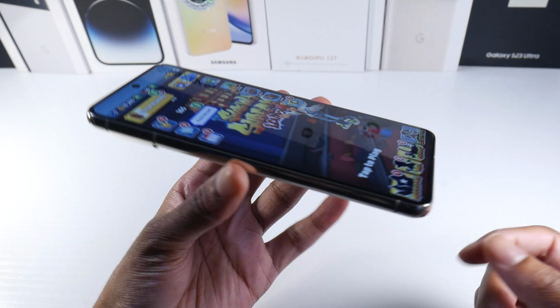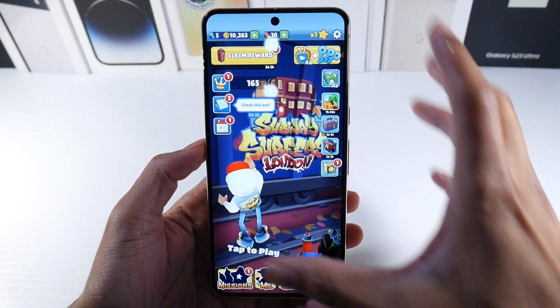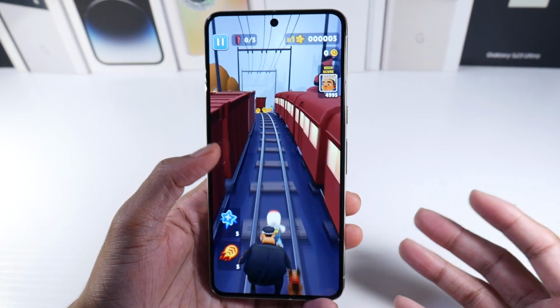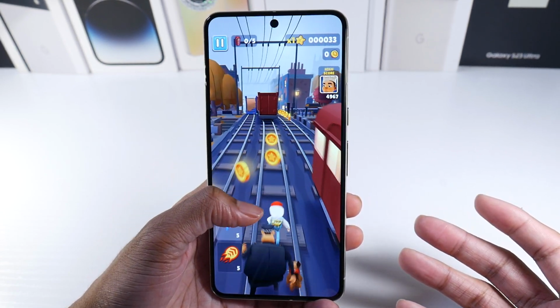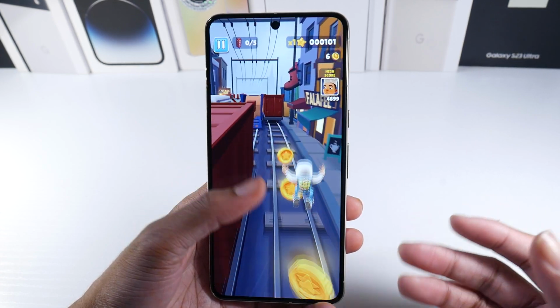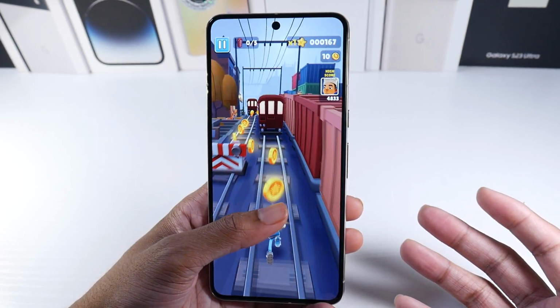Google went with a completely flat panel this year, which is fine. I know a lot of people like flat panels because it's easier to put the screen protector on. But I do like the curved panels a little bit, even if it's just a small curve. I feel like it gives it a little bit more premium look to me, but it is what it is. But it's a pretty big phone at 6.7 inches.